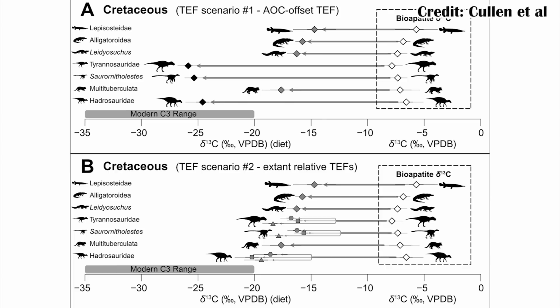This paper went, okay, we need to stop and consider if that's actually the case, though. What if there's just some weird anomaly in that environment? And that's what they did. They took samples from a lot of different animals in the environment, and they all plotted closer to C3 plants with their relative isotope ratios.